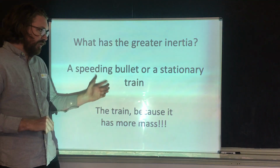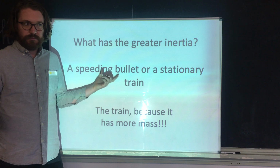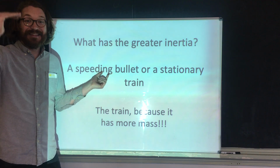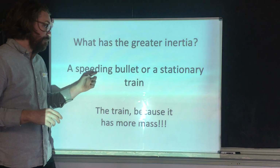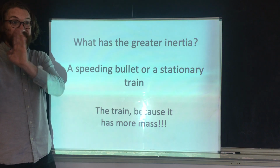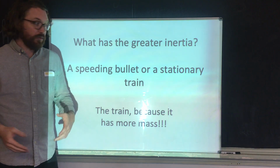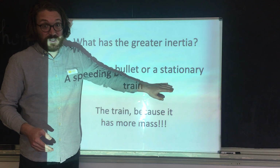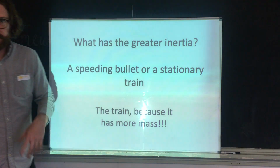Think about it this way. If the bullet was not moving, which one would be easier to move? Well, the bullet's easier. It has less inertia. Similarly, imagine that the bullet and the train were moving at the same speed. Which one would be harder to stop? Well, the train would be much harder to stop. Why? It has more inertia.